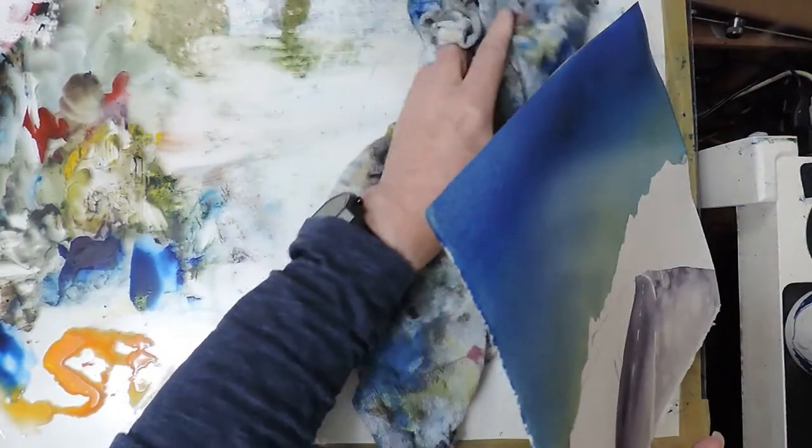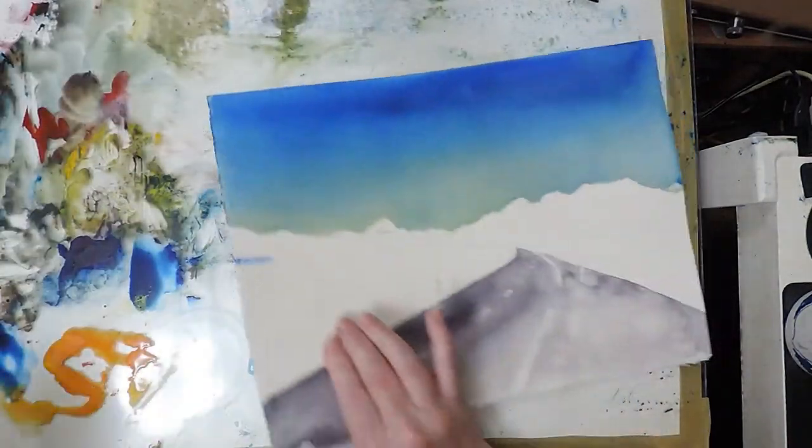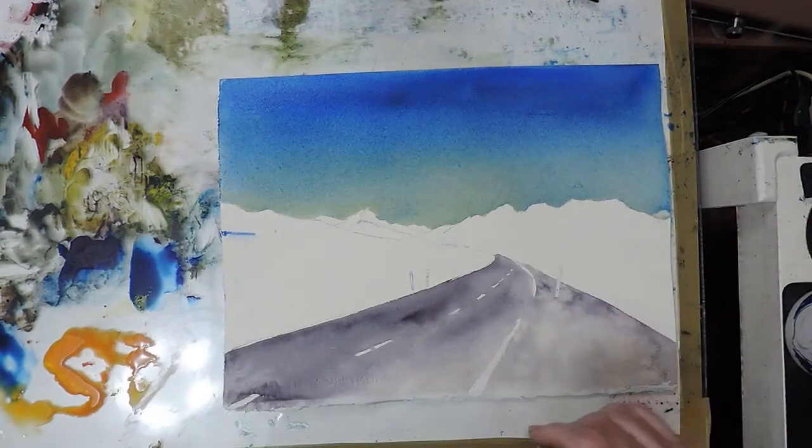All right, more drying. Before we do that, I think I might dry the board so we don't start picking up paint and introducing colours into the sky that we really don't want. All right, see you again shortly.